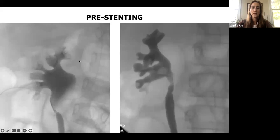You have a patient with an underlying UPJ. This patient has a long, narrow segment, stone in the lower pole. It's hard to see right here. I think that was one as well. So if you have an underlying UPJ obstruction, best to stent them. You know you're not getting your ureteroscope easily through there.